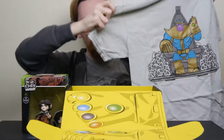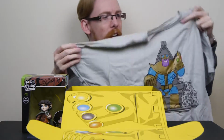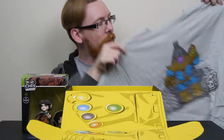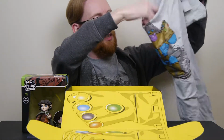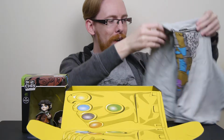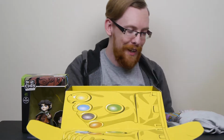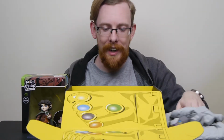Interesting colour. It's not quite grey. If you look, it's not quite the same grey as the t-shirt I'm wearing. It's a different grey. It's almost like a kind of off-white rather than a grey. But yeah, really nice. Hope that's a nice quality t-shirt. Feels nice and thick. Feels good quality. Yeah, I like that a lot. That's really, really cool. Not much more to say about that. Cool t-shirt. Really like it.